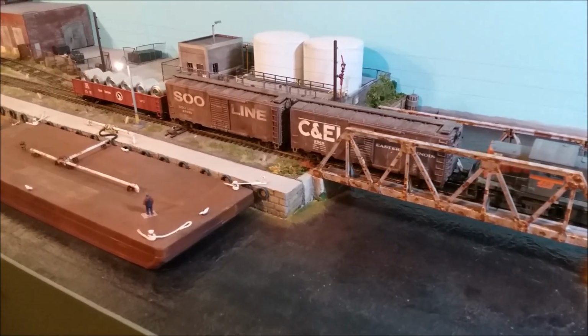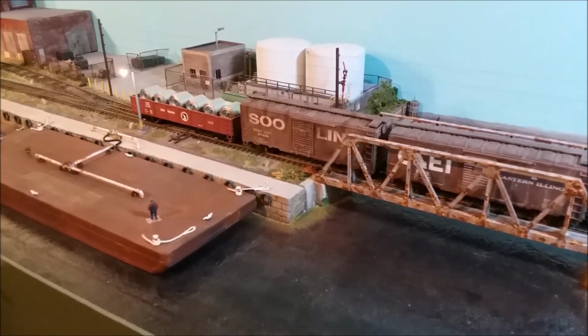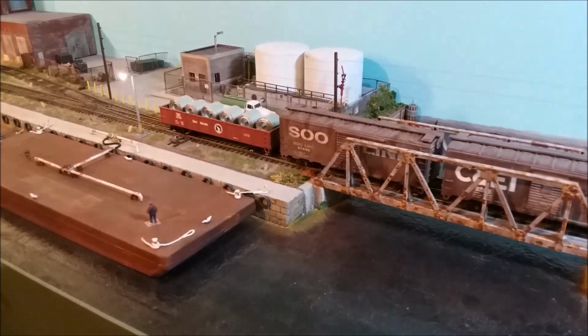So here we will put the gondola on the siding and then go back and get the NYC hopper and put it on the siding and then shove them both back into where they belong.